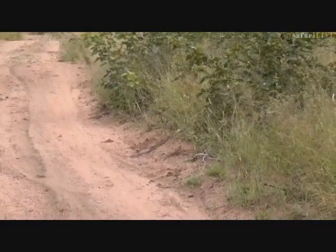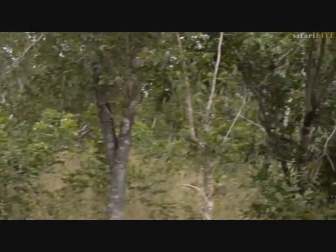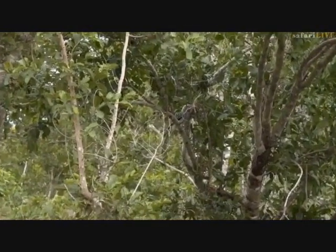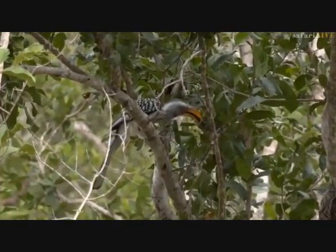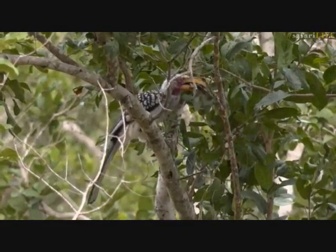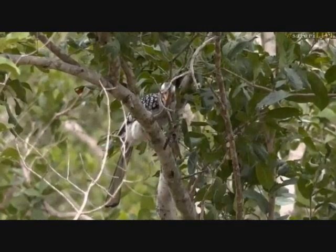What he's doing is breaking up the very hard chitinous exoskeleton. And once he's broken it up, he will then swallow it whole. But that process obviously takes quite a lot of time. See, from end to end. And it's a bit the same.